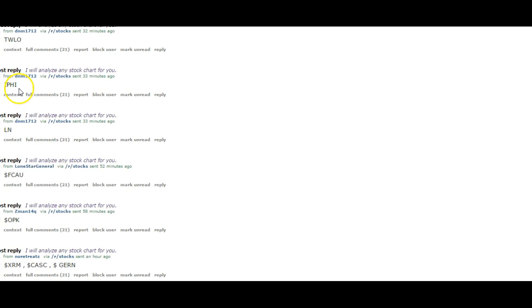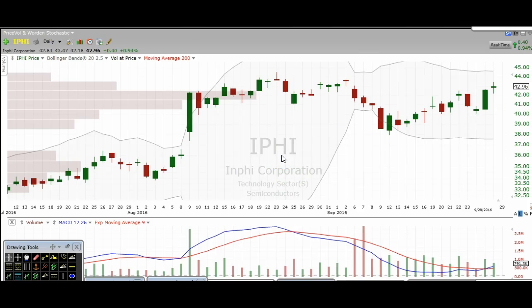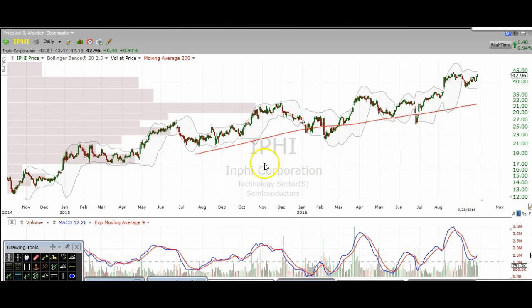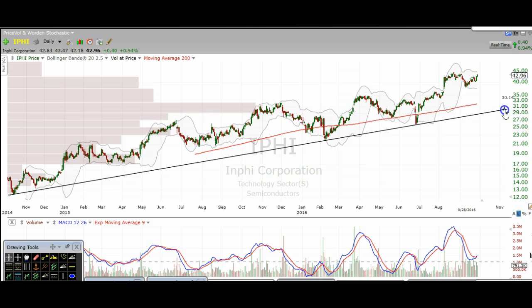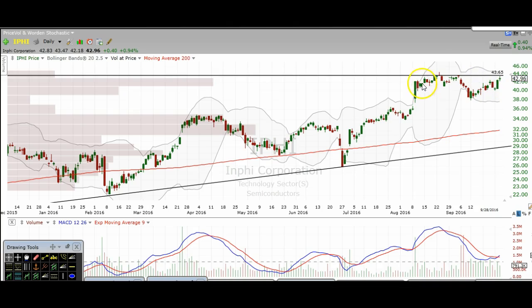All right, let's look at the next one, IPHI. And I'm going to scroll out here, see what I can see. So clearly in a nice uptrend here. And I'll just draw that right there. You can see there's a touch, here's a touch, there's a touch, there's a touch. Nice uptrend. As far as right now, we've got some resistance up here at about 43.65. A break over that would signal the next move up.